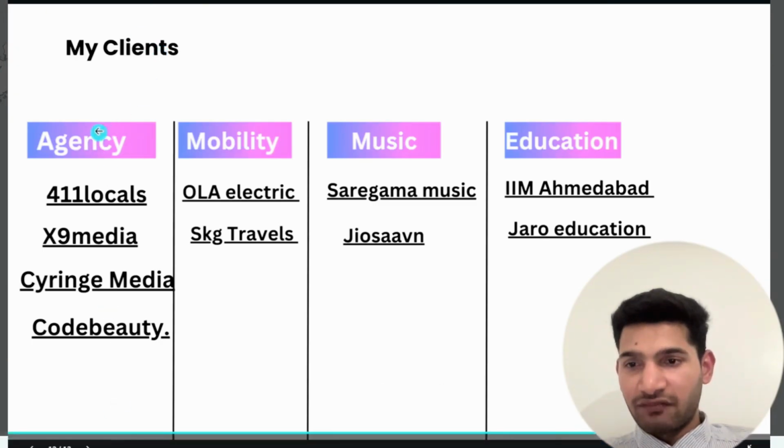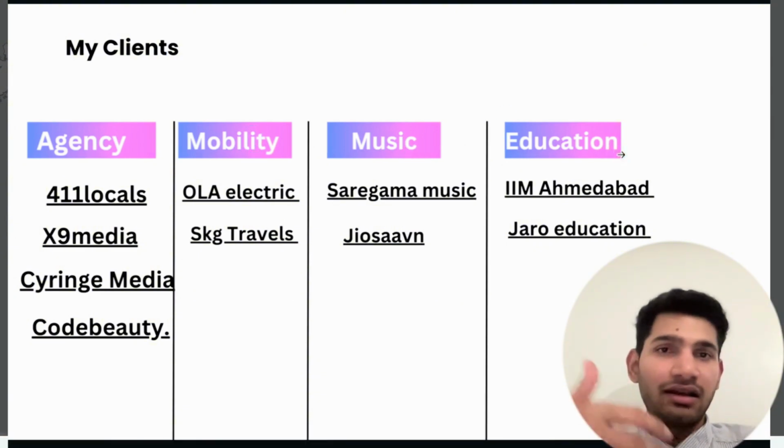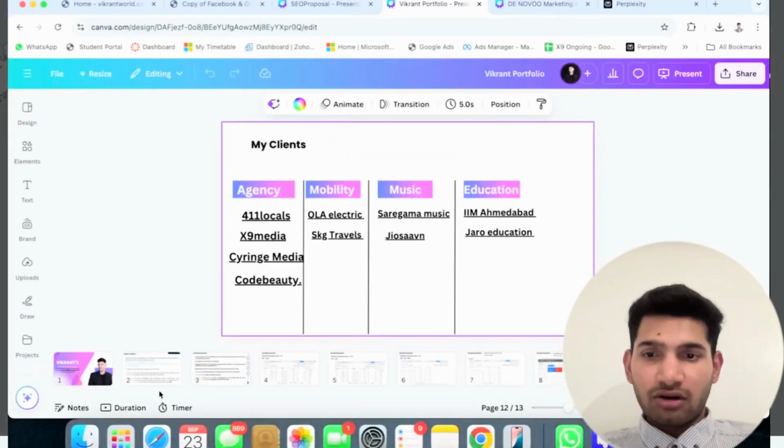So in agency we have worked with these companies, mobility के अंदर, music के अंदर, education के अंदर. This is where I worked on contract and as a consultant. So this is on Canvas.